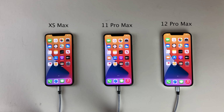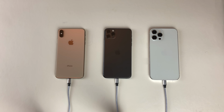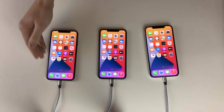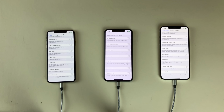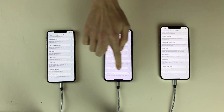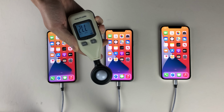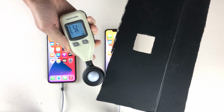So in this video, we're just going to be doing a few tasks on all of these devices and seeing how long each of them can hold a charge. And with the 12 Pro Max on the right, the 11 Pro Max in the middle, and the XS Max on the left, first things first, I want to show you guys that auto brightness is disabled on all 3 of these devices, and now we're going to set the brightness on all of these devices to an equal amount using a light lux meter to measure light output.